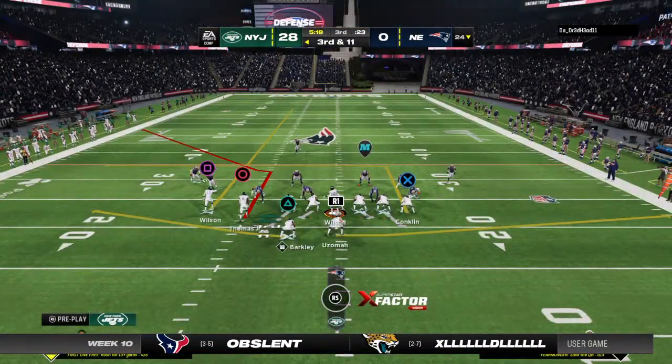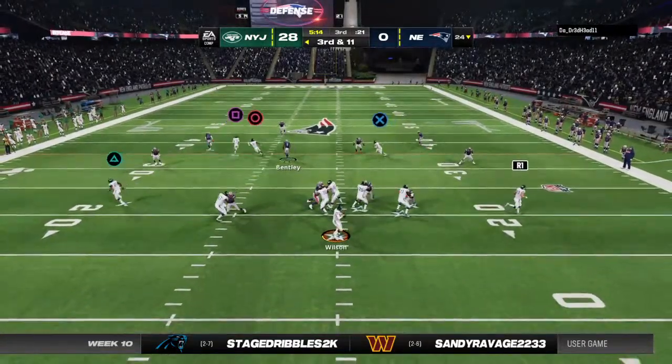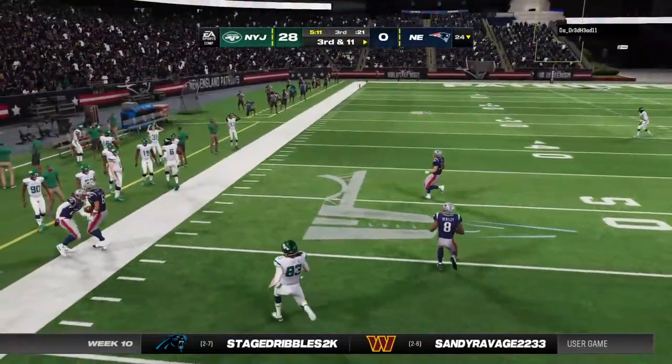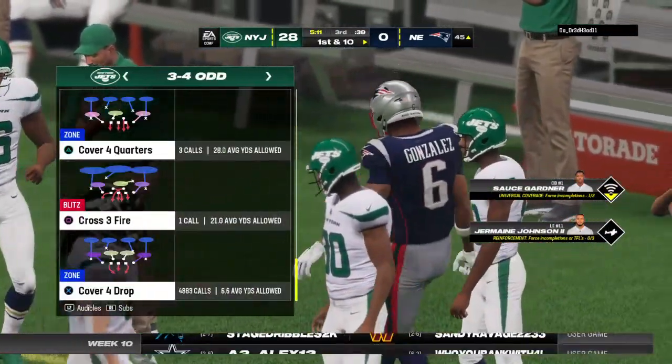Let's pick it up. It's our time, guys. Our time. Let's get off the field. Let's get off the field. On 3rd down, Wilson. Now that'll be tipped and intercepted. Picked off by Christian Gonzalez.